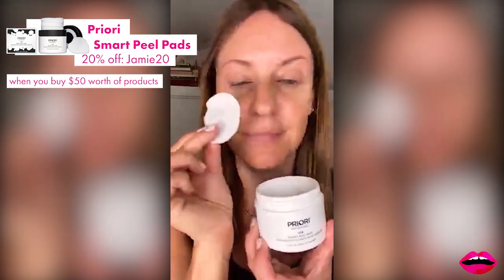Ta-da! Okay, this is a new brand that I'm obsessed with, Priori. They are smart peel pads, LCA smart peel pads. This is something that you would use on clean skin. You just wipe it all over your skin and you might feel a slight tingling because this is an exfoliant. I would say start using this once a week and then you build up your tolerance to it.